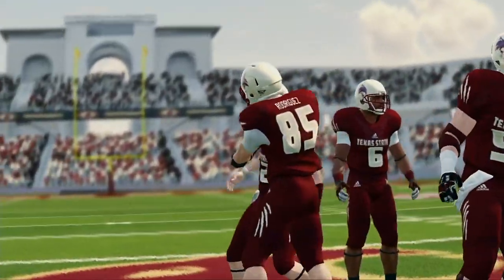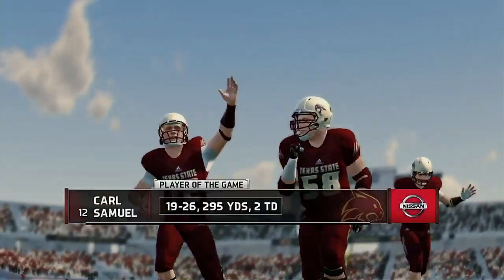Should do it. Our final tally in this one, 27-21, Texas State.